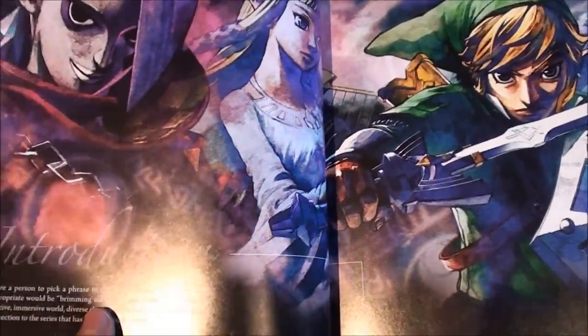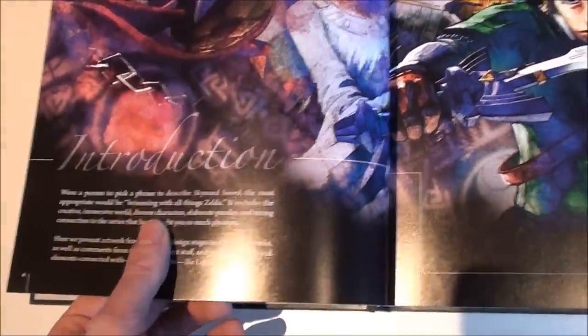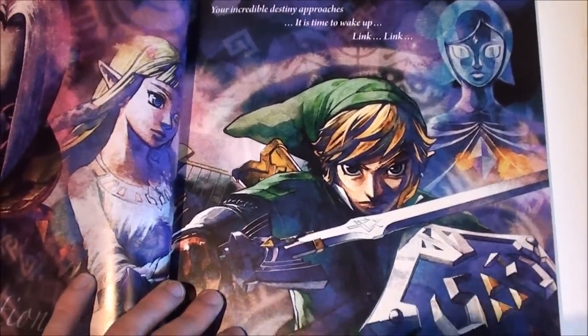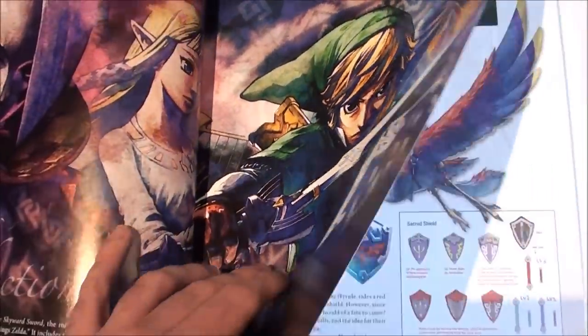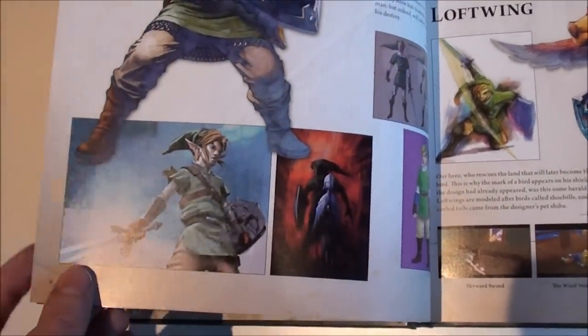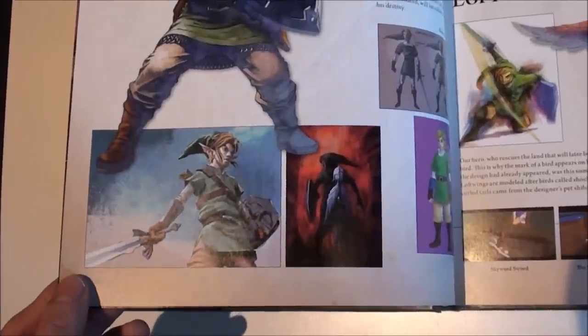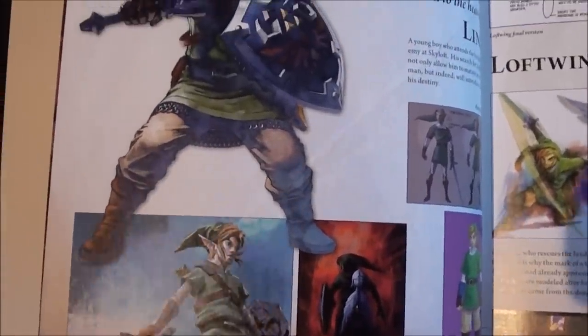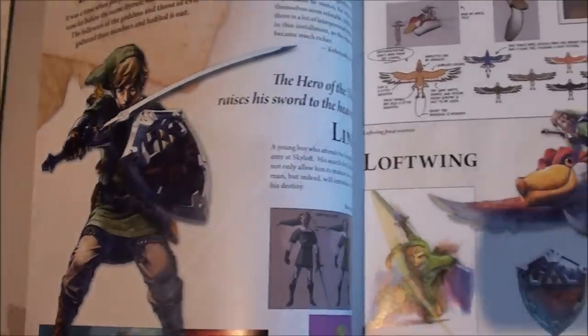Skyward Sword was released on Wii and was the first Zelda game that really supported motion controls. It was made around those controls, unlike Twilight Princess, which was actually developed for GameCube. So here, nice artwork of Skyward Sword.